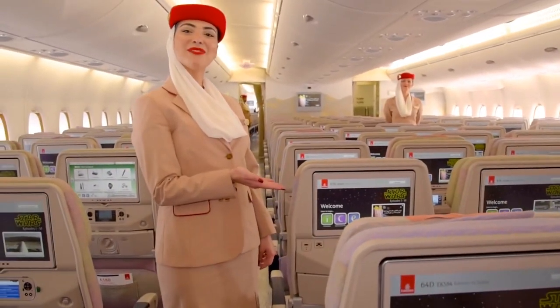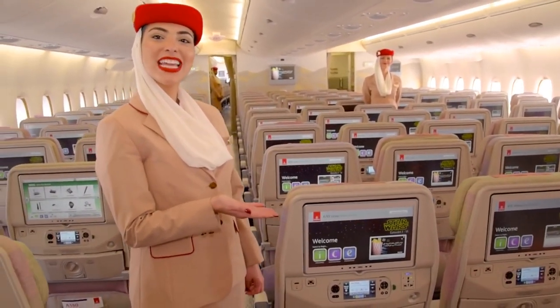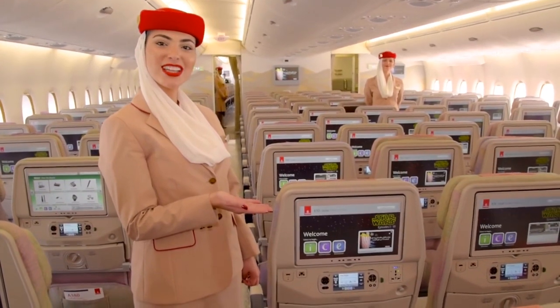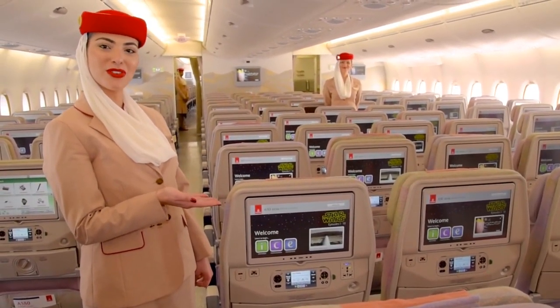This is the eye system with the largest screen in the world, 13.3 inches. It has over 2,200 channels and on-demand movies. As well, we have Wi-Fi on board for free for all customers.